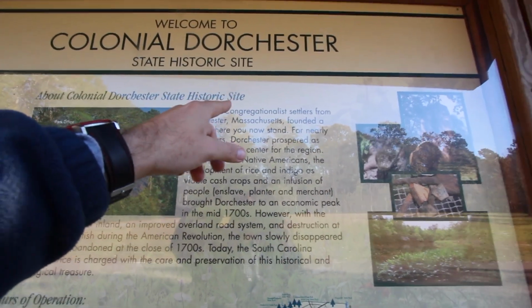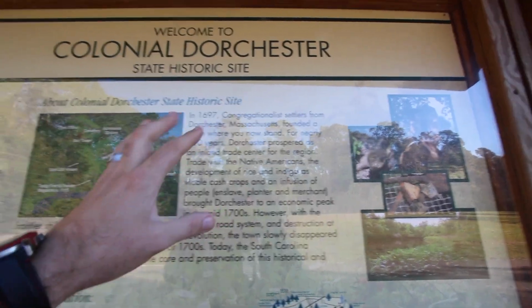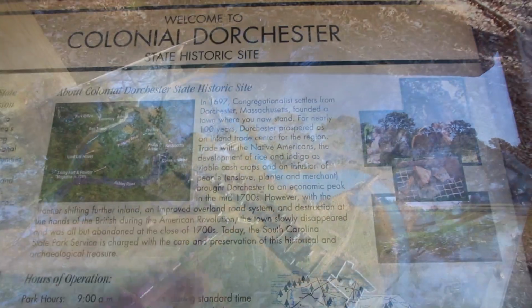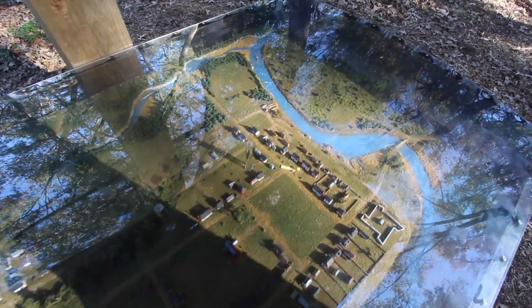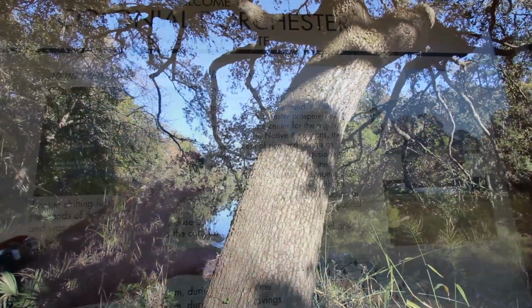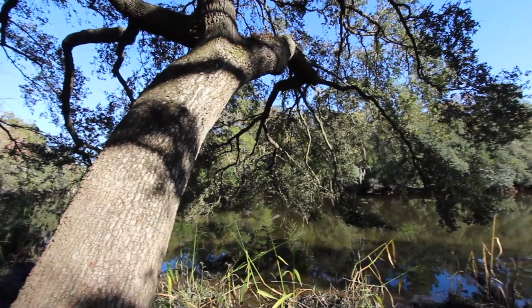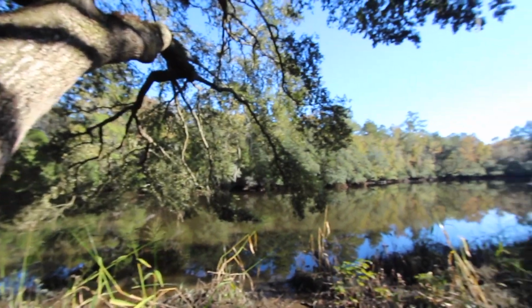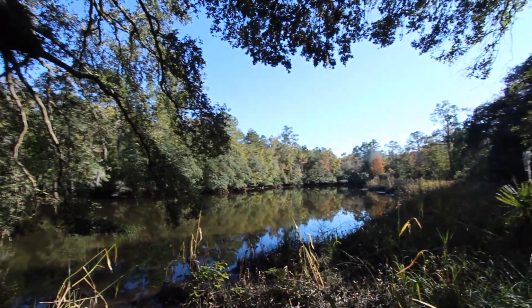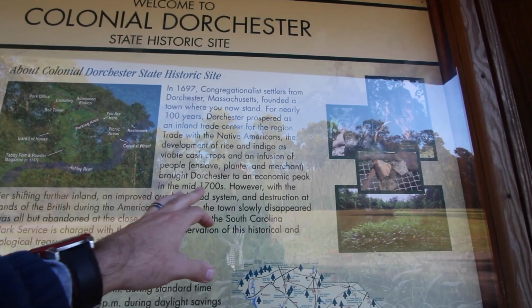In 1697, Congregationalist settlers from Dorchester, Massachusetts, founded a town where you now stand. For nearly 100 years, Dorchester prospered as an inland trade center for the region. Trade with the Native Americans, the development of rice and indigo as viable cash crops, and an infusion of people, enslaved, planter, and merchant, brought Dorchester to an economic peak in the mid-1700s.